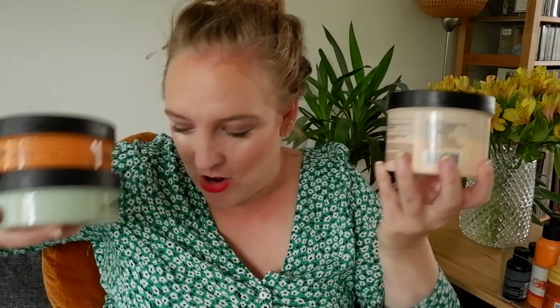So now that we're talking about body butter, let's talk about that. I used to have giant stacks of body butter, and I made a real point of using them all up because one of them had expired and I couldn't use it anymore. So now I try to have a one in, one out kind of rule. It's not entirely true because I actually have one more.